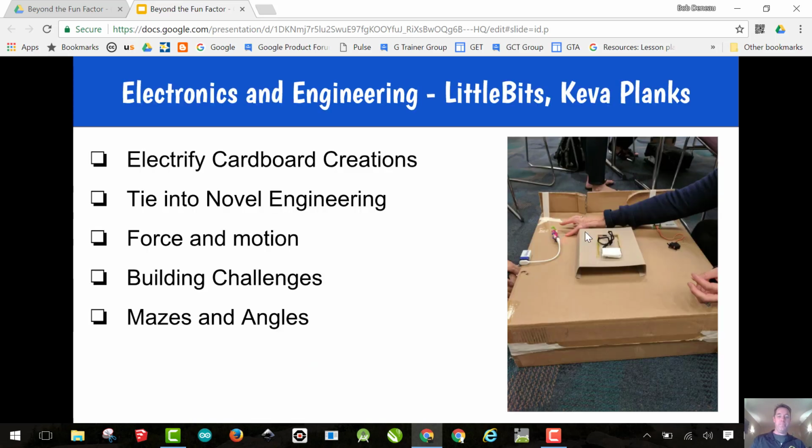So then we get into the electronics and engineering. So littleBits and Keva Planks. The thing I love about these is they are meant to be combined with other things, and they're simple. They don't require any tablets or laptops or Chromebooks or anything like that. And one of the things I love about littleBits is they are made to combine with other things. So I always say they're great for electrifying your cardboard creation. So if you're creating your prototypes or you're solving your design challenge and you want to add a little something to it, you can add in the littleBits.